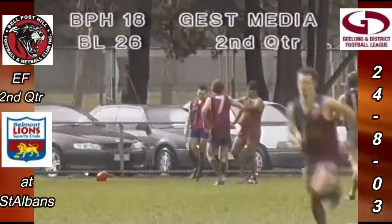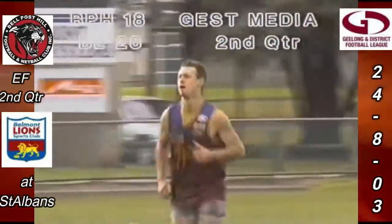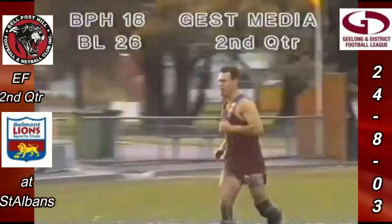Goes very wide. He wouldn't want that one counted anyway. Must have just been off hands. Touched, and out of bounds for a throw in.